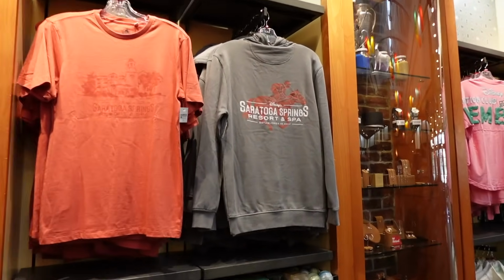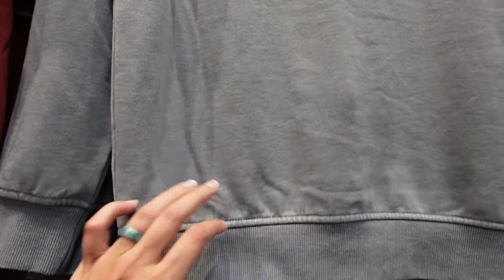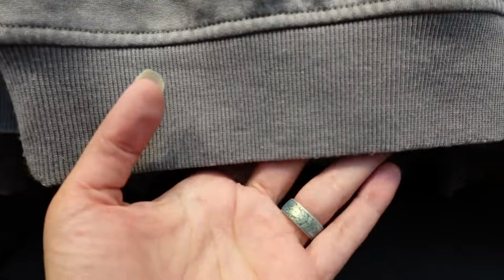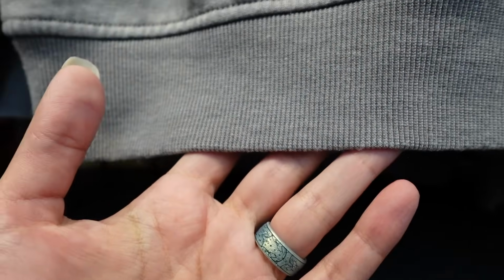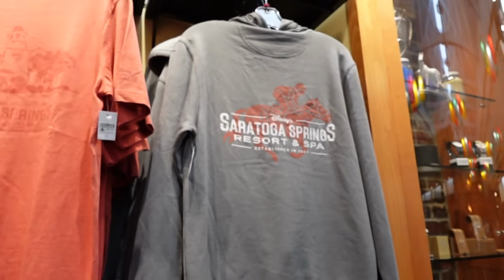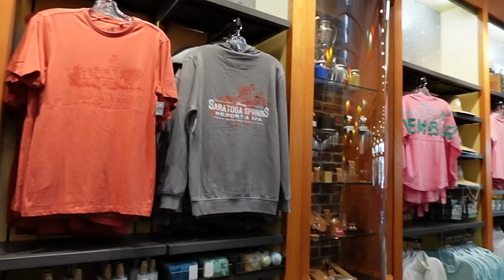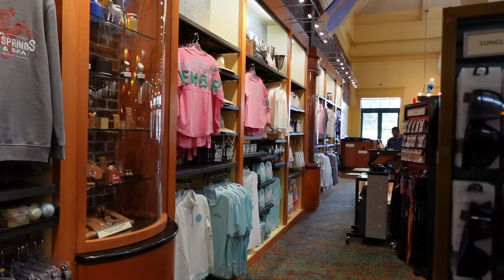I like this hoodie, but I bet the quality's not going to be there. Let's take a look. You can even kind of see on the bottom. Can you tell? Quality's just not great. Very, very thin. Is it worth $69.99? In my opinion, no, but I don't know. That's just me. So that's what we got here at Saratoga Springs.